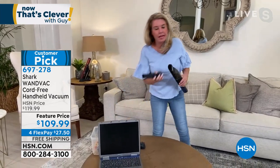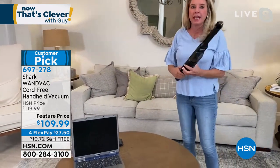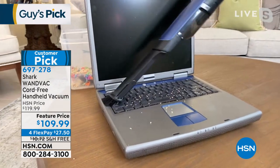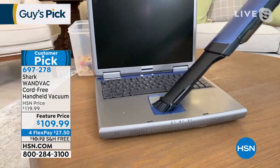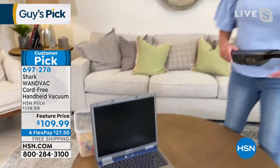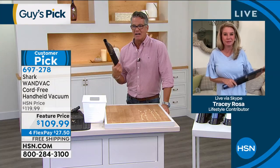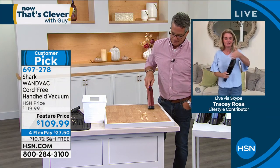Reinvent the way that you clean, okay? Let's say you have electronics in the house. No more are the days of putting any type of chemicals on there. A lot of times you have that spray gun with the air that you blow in, and what happens? All of the dust flies everywhere. No, no, no. This is reinventing the way that you clean. And you know what? Turn it on. That's all you need to do. Grab it off the container, turn it on, and vacuum.